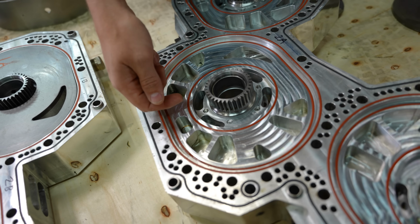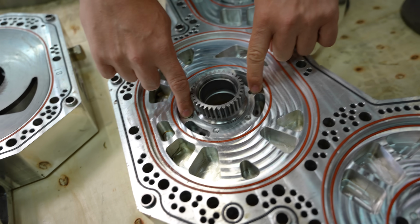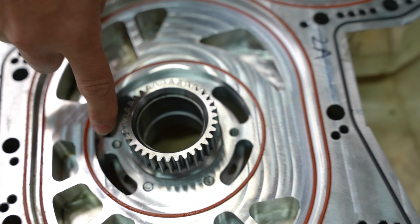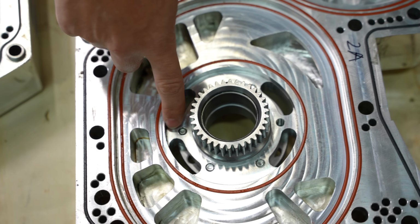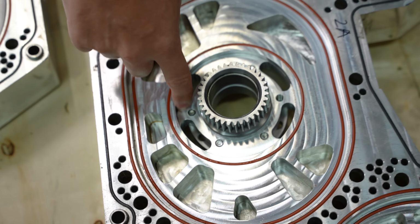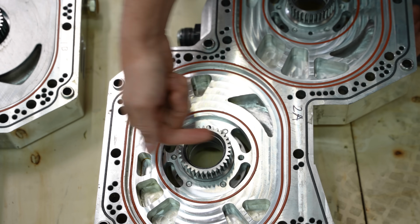This is that same side, right? And look at how little material is on this side and this side. This was done out of absolute necessity to get the oil to drain to the side here, but that doesn't change the fact that this aluminum is much weaker on the two sides where this gear is actually going to be experiencing most of the force.